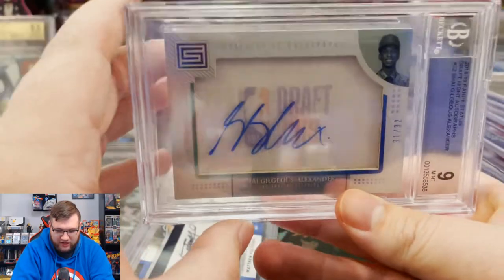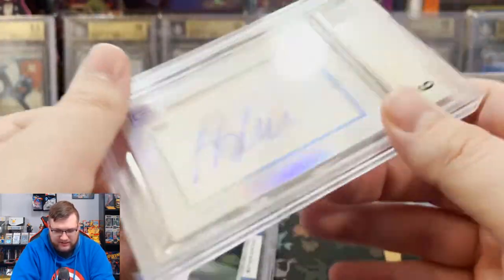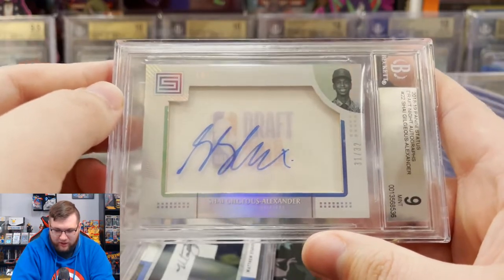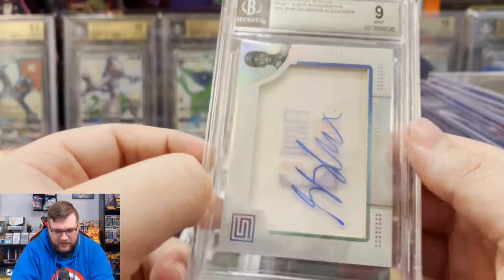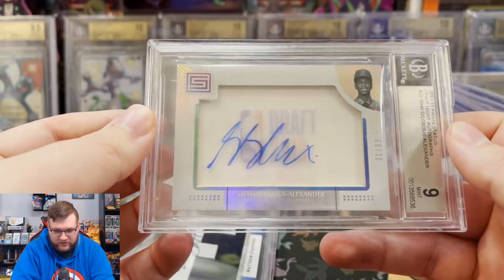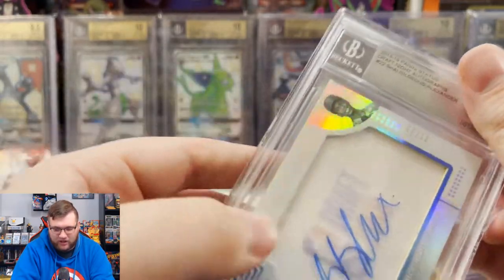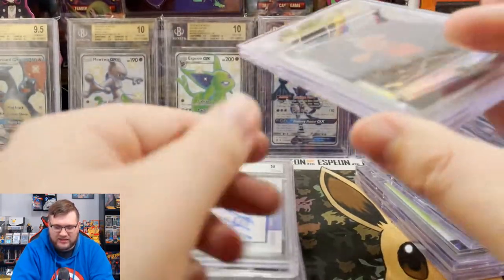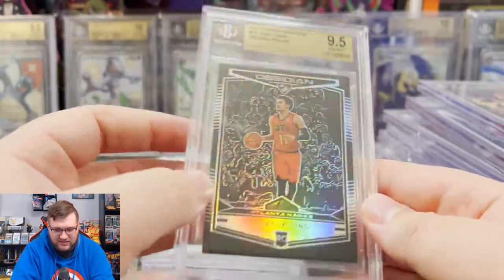I'm really glad this one got a 10. So that is awesome. I'm not sure how much these will go for. This one might get a decent amount of money, but yeah, I'm not sure. We'll have to see. I pulled this out of a Status Blaster box. I'm surprised I didn't send any Pokemon cards. I thought I sent some, but I guess not. Trae Young, 9.5. No 10s is disappointing though, you guys.